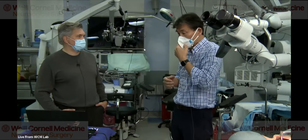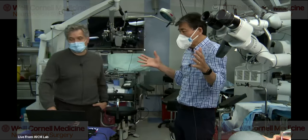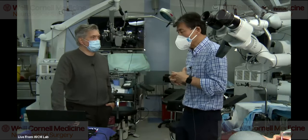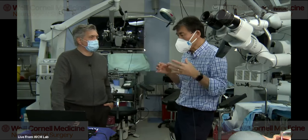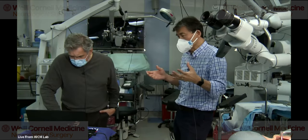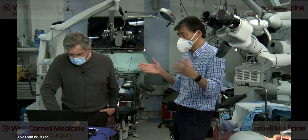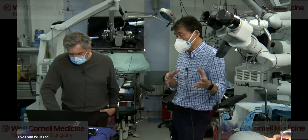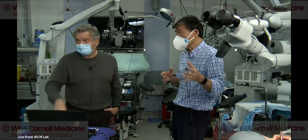I think the plastic surgeons here do a great job of making sure it doesn't happen, because the wounds always look good. And it's not just the fact that the plastic surgeons close the wound for us. They do a very good job bringing it together and preventing that complication. Because you can fix a bony problem, but you really can't fix a soft tissue problem.